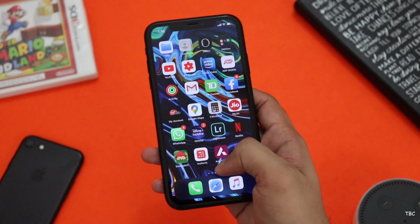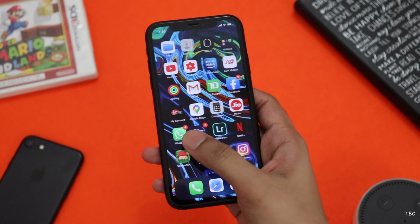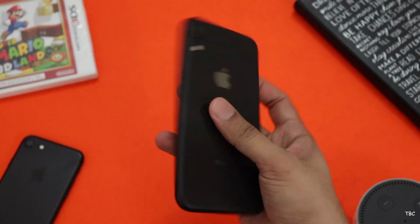So to end the video, the iPhone XR is still a great phone, and I do recommend it if you can grab one with the offer price.